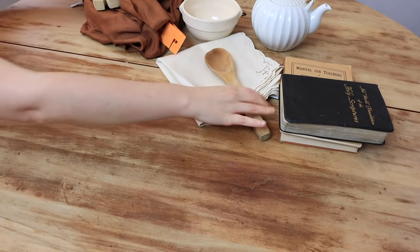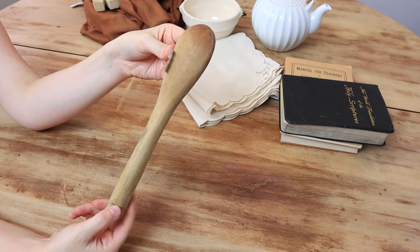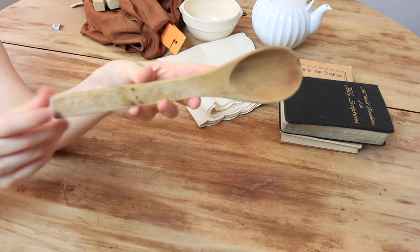So there's that one. This little wooden spoon ended up being free because they said it was part of a 5-piece set that had been purchased and they couldn't ring it up, so they just gave it to me for free.